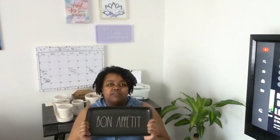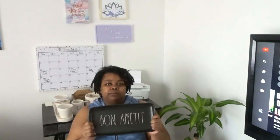Some of the stuff is obviously, like, okay, a baking dish is a baking dish. Either you're just going to display it or you're going to cook with it. But this, I feel like, can serve a lot of different purposes. So that's why I was really excited about this.